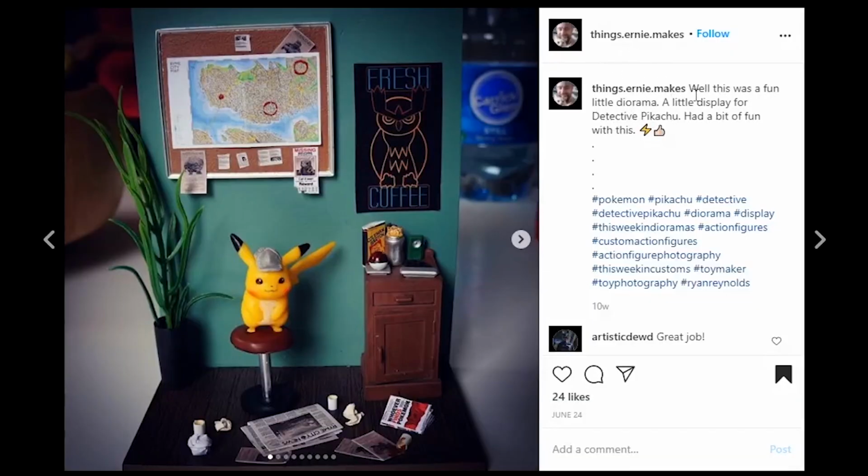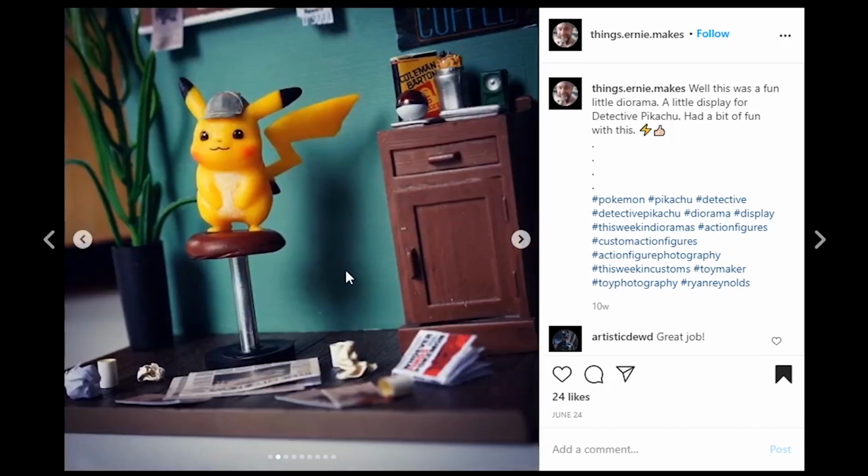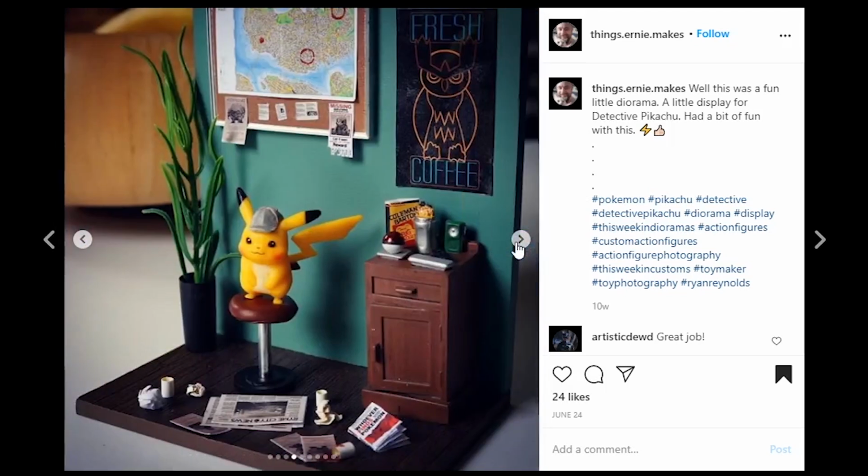Next, coming from Things Ernie Makes, and Ernie makes some cool looking stuff. This is a really nice diorama. It is a Detective Pikachu diorama that they made, and it's just super fun. It's so clean. It has that modern feel, and I just really dig it. There's cool little details with all of the posters and whatnot, with the map that you've got on the cork board. This poster here looks awesome. It's just a very clean looking piece, but it's not simple in any way. It's just so clean that it looks simple, and I really dig on it. I love the details throughout here. It's just one of those things that makes me smile. I really, really like this a lot.